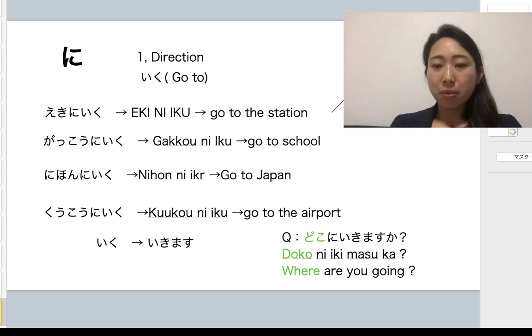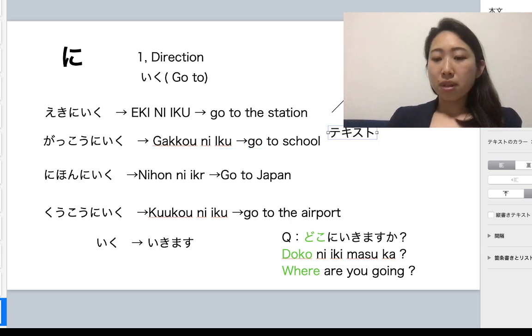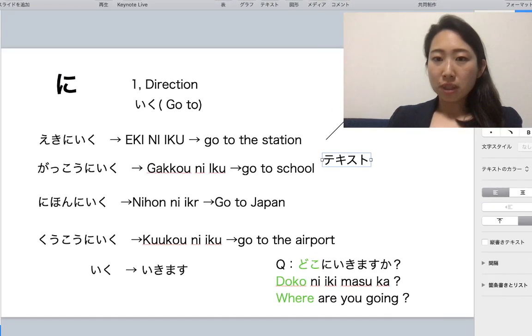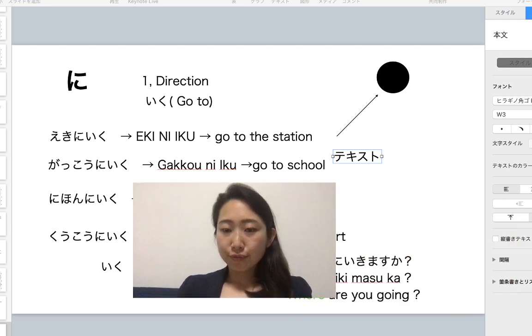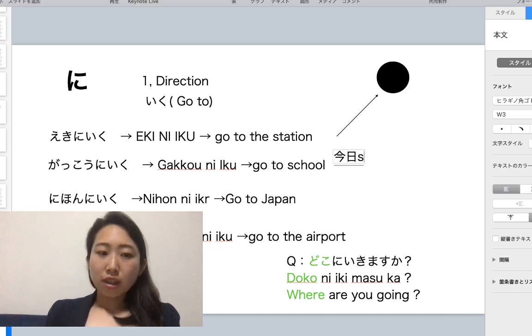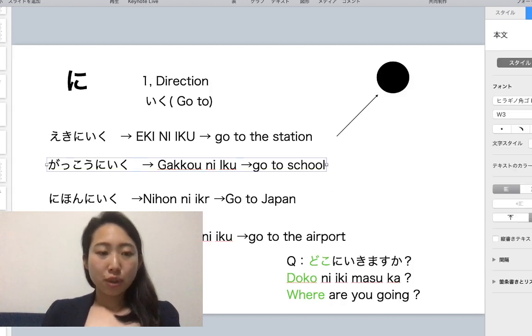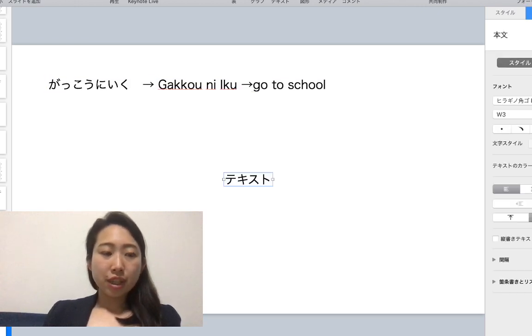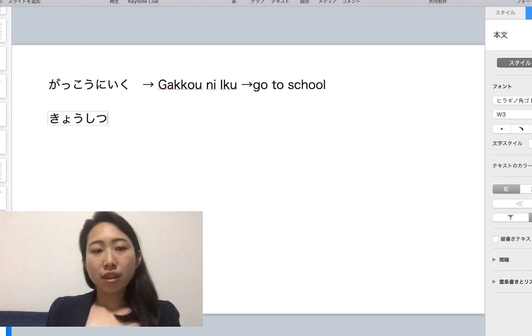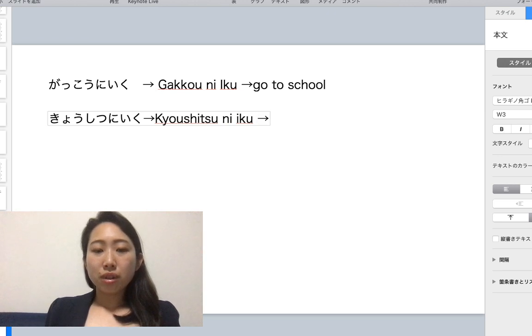Okay, and for the classroom, yes, thank you very much for telling us. So classroom, we call it 教室. Maybe I'm blocking now, right? So let me move myself. Maybe I should use another page. Okay. よいしょ。教室に行く。Go to classroom.